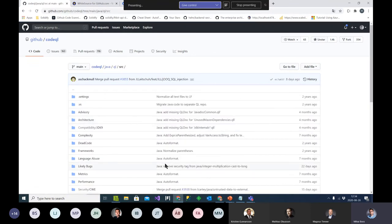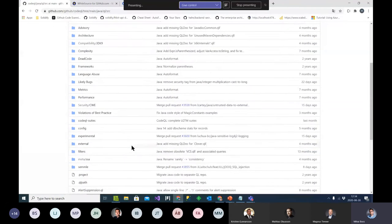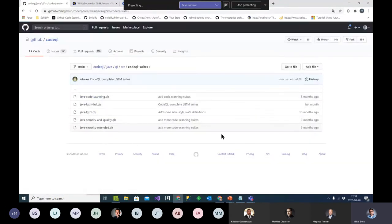Source. There should be a CodeQL suite. And here we have a few code suites. For example, we enable this one for ours and this one. But there are a few others like Java full. So you can use whatever. And there are a lot of contributors that update and maintain this to reduce the false positives and to detect more flaws.